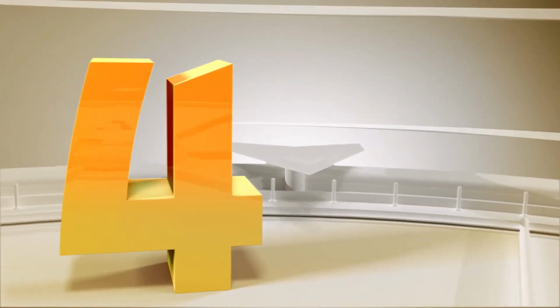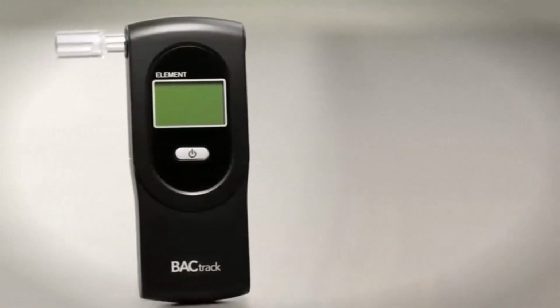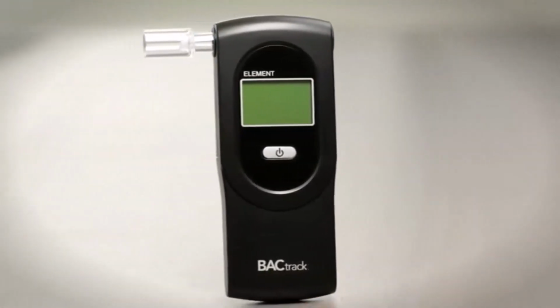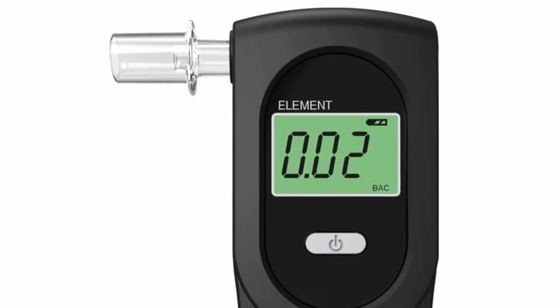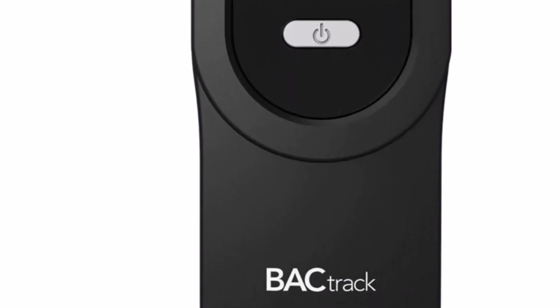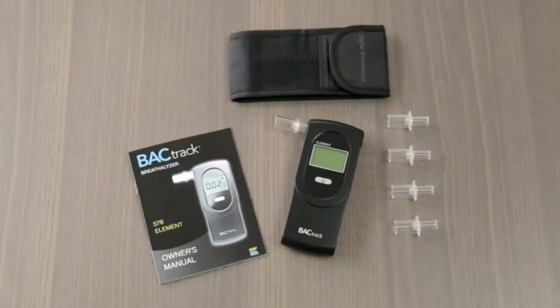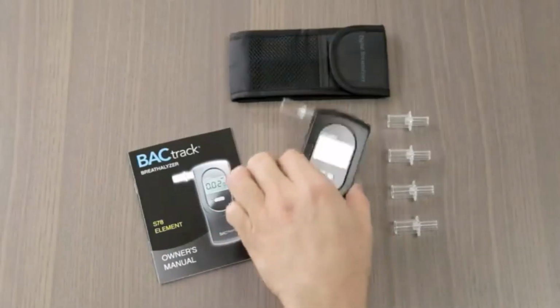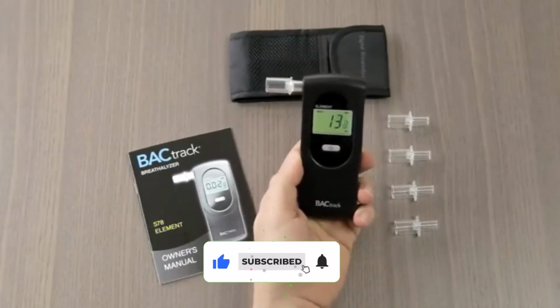Number 4. Backtrack Element Breathalyzer. The Backtrack Element Breathalyzer is a DOT and NHTSA compliant gadget. That's largely because it uses Backtrack's DEN fuel cell sensor that guarantees professional-grade accuracy. It can be used in hospitals and clinics and by law enforcement. Operating this gadget is fairly easy since it only has one button and provides your results 10 seconds after you blow. The data is displayed on a well-lit LCD screen.